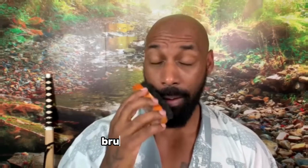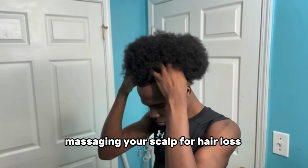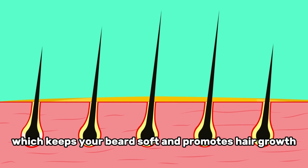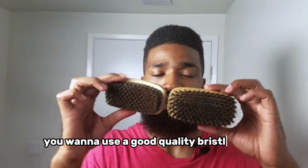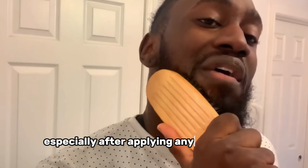Next, we're going to talk about brushing your beard. This can have the same effects as massaging your scalp for hair loss. It stimulates blood flow to the area and it evenly distributes natural oils from your skin, which keeps your beard soft and promotes hair growth. You want to use a good quality bristle brush and brush your beard daily, especially after applying any essential oils.